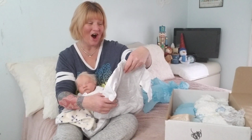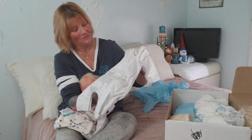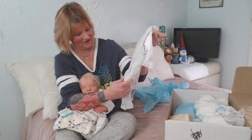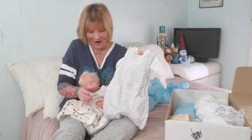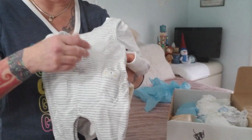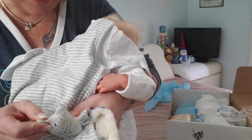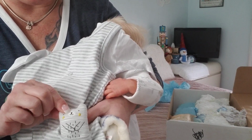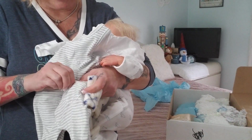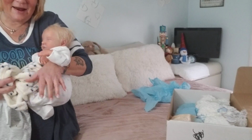Oh my gosh. So this is a little overall set. It's gray and white striped. It has a white long sleeve underneath, and buttons down the front. Whoops, I'm sorry, Julian, I'm flipping you around here. But the most adorable thing, look at this. It has a little bear in the pocket. Oh, it's tied in there, but it comes out too. I love little stuff like this with things in pockets. And anybody that has boys knows that boys put things in their pockets.